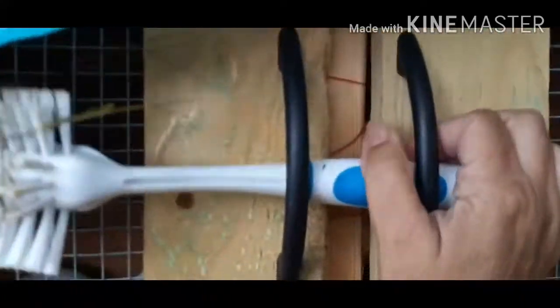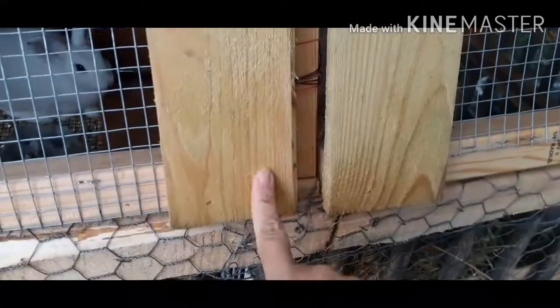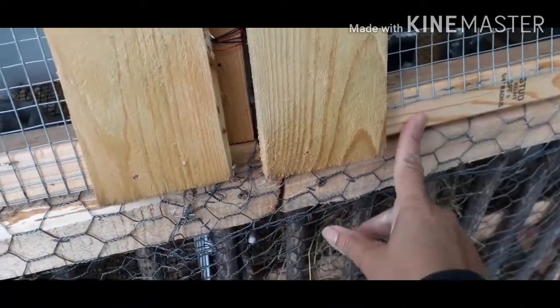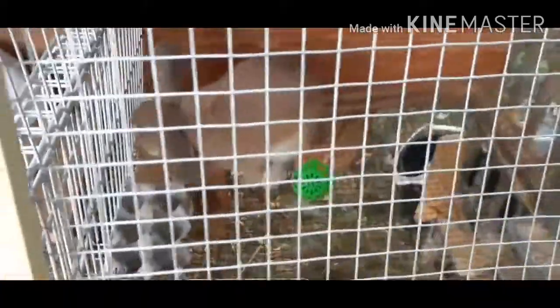So, I got this in here for now because I don't want it to open again. But I have to reinforce this here or put another lock. I'll probably bungee it for right now because I don't want him to get out again. But I thought he was definitely not. I thought he was gone. I thought Duncan is gone.